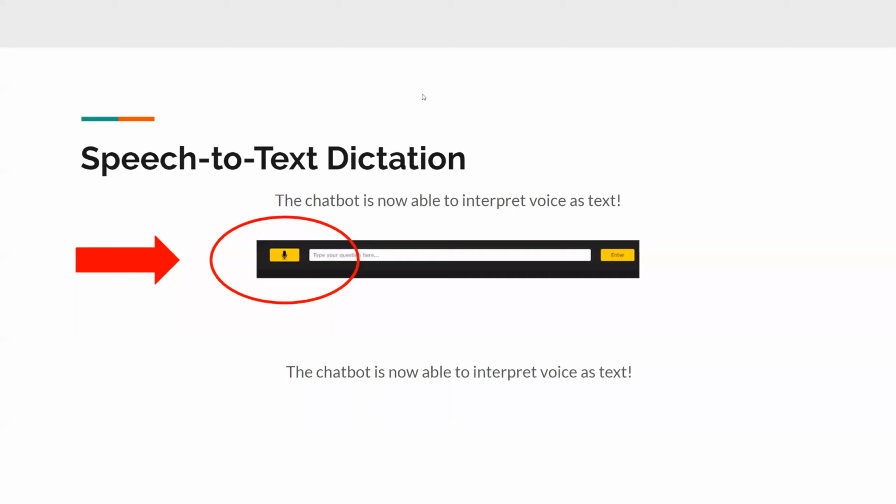The next thing we did was speech to text dictation. Nowadays, almost any website that allows you to input text lets you input text through speech, whether that be through a third party from your phone, if you happen to be using that, or if you have software to do that, or if the website itself has the feature itself. Speech to text is very common now.